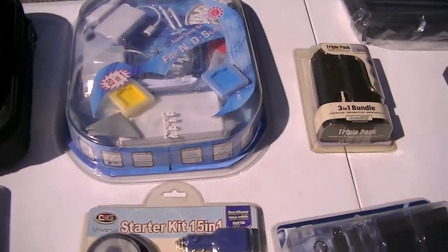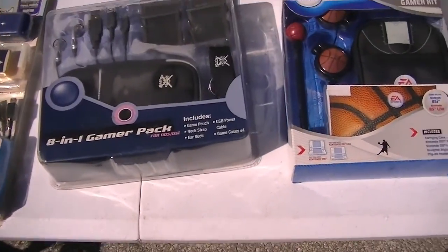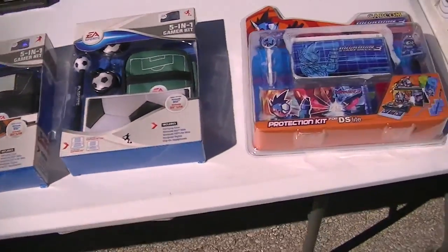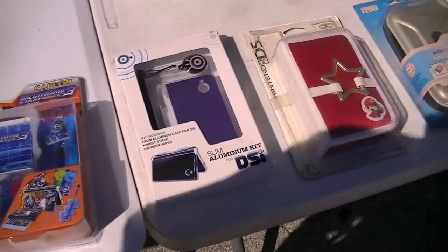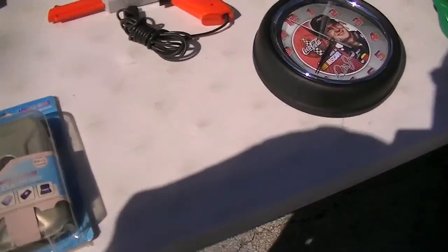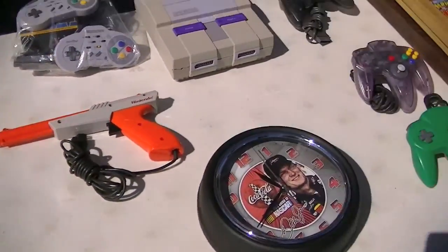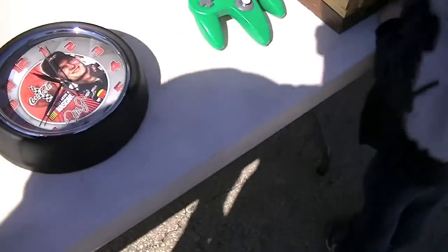One of the better booths that we usually frequent is this one here. Now he has all kinds of accessories, weird stuff, usually has some good stuff in the case. Has everything from used loose carts to brand new, still in the box carts, and actually does some nice bundling together of stuff.